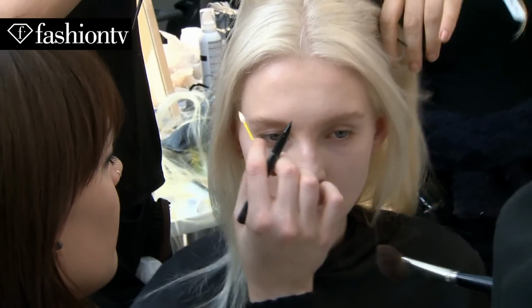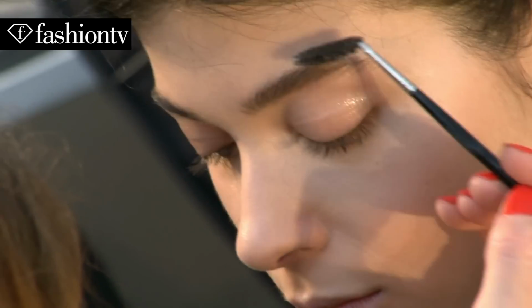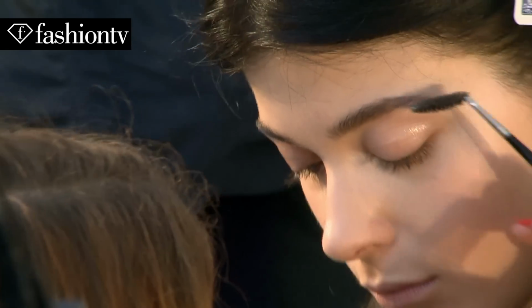The inspiration for the makeup is very minimal 90s. So we created a super flawless velvet skin. I've put some shine on the eyelids. The eyebrows are defined in a very handsome way, so they're straight and gelled up.